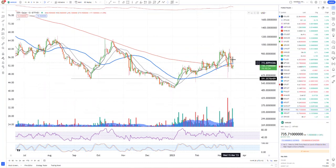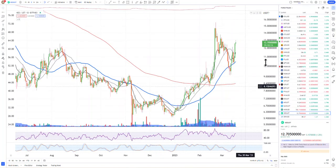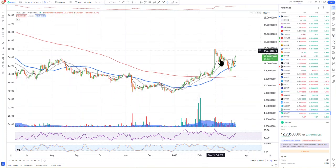Look at that. So this has gone from $975 to $600. Pretty quick, up and down. Good to trade if you're up there or down here. And then this one here, up and then back.